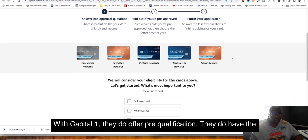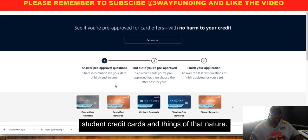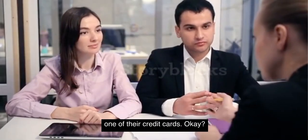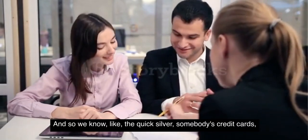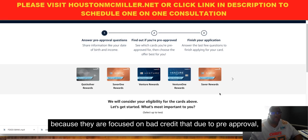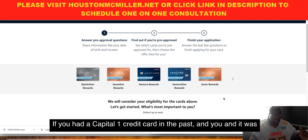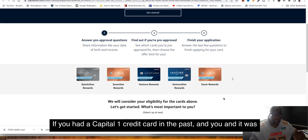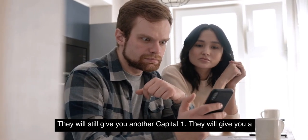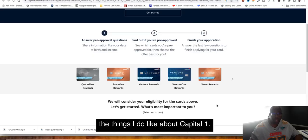With Capital One, they do offer pre-qualification. They do have the student credit cards and things of that nature, okay? But you can pre-qualify to see if you're actually approved for one of their credit cards, okay? And so we know like the Quicksilver, some of these credit cards, because they are focused on bad credit, are due to pre-approval. Now here's the interesting thing about Capital One. If you've had a Capital One credit card in the past and it was a charge-off, they will still give you another Capital One. They will give you a second chance, okay? That's one of the things I do like about Capital One.